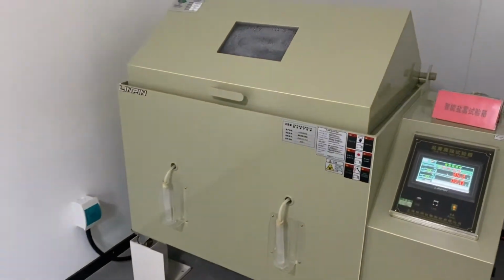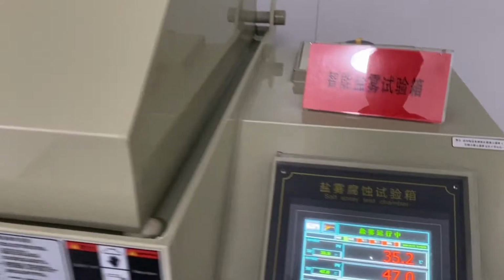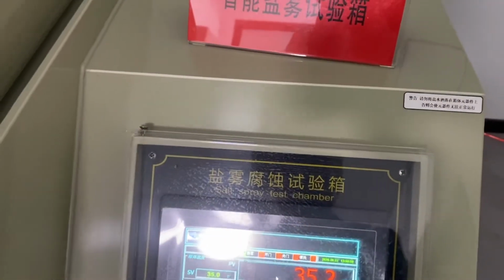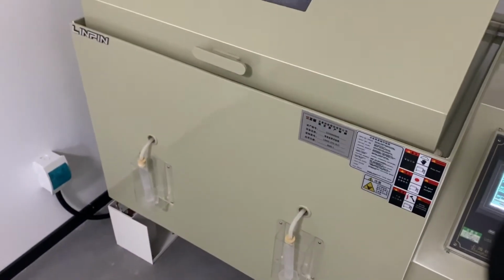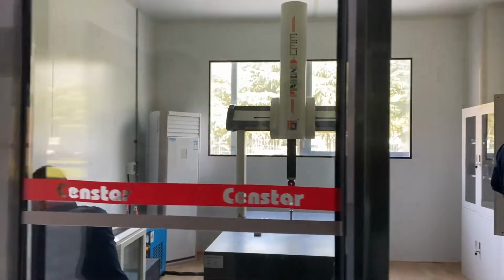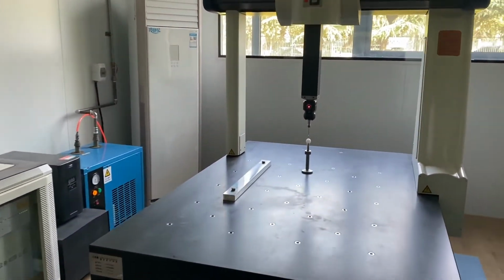And we can see this is the intelligent salt spray test chamber. It can check whether the equipment can operate normally in a corrosive environment. Then, we will continue to show you our 3 coordinates room, metrological identification room, and physical property lab. First, let's go to the 3 coordinates room.